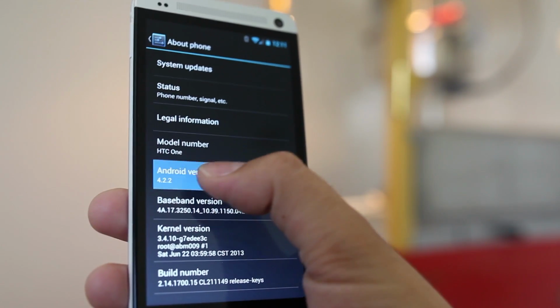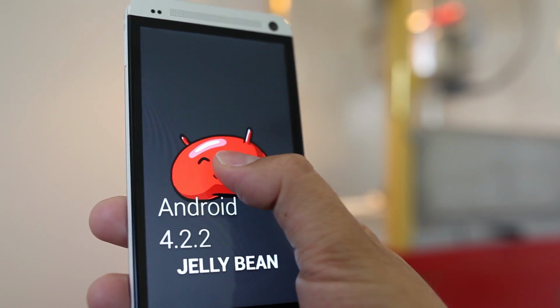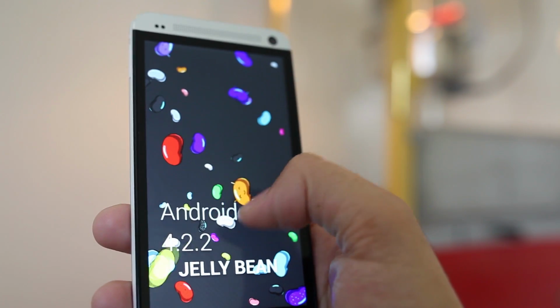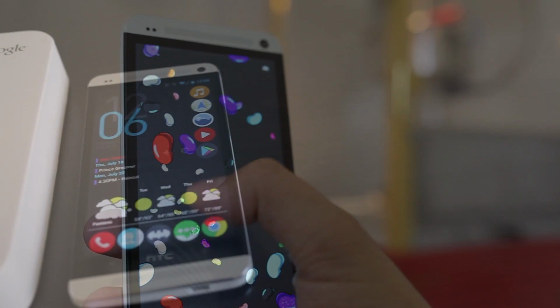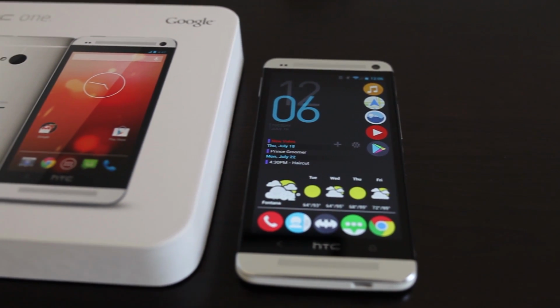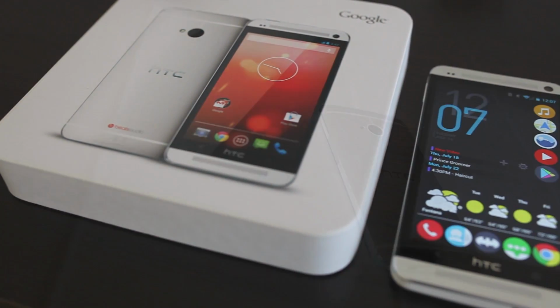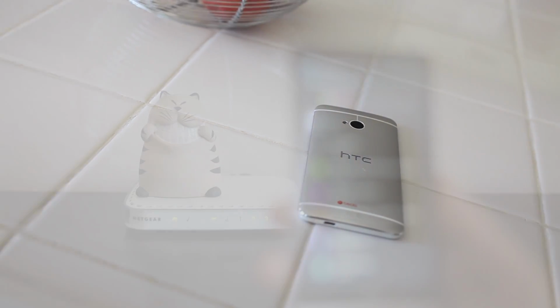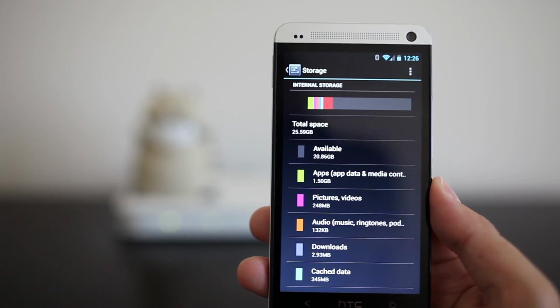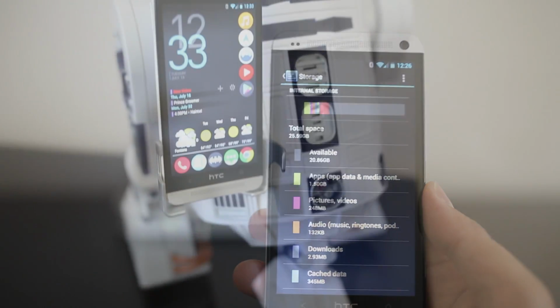The HTC One Google Play Edition is unique in the sense that it comes preloaded with AOSP Vanilla or stock Android, as many like to call it. In the case of many, this is almost a dream phone, beautiful hardware combined with the best of Google. The Google Edition HTC One is only available in silver with 32 gigabytes of onboard storage as of filming this video. Other than that, it looks identical to the HTC Sense version on the outside.